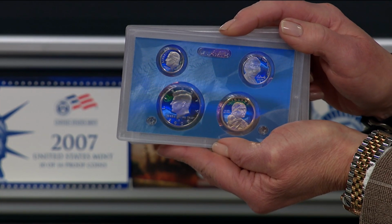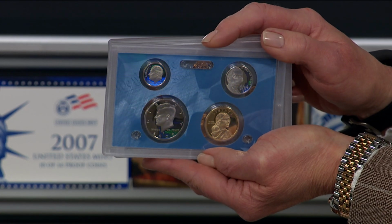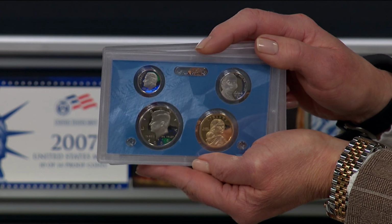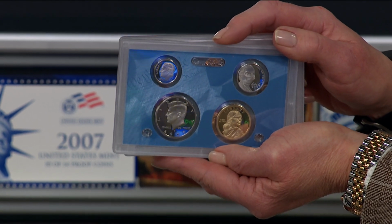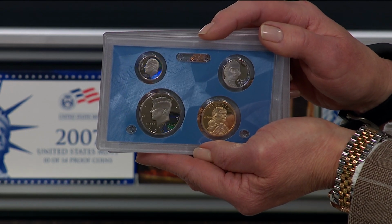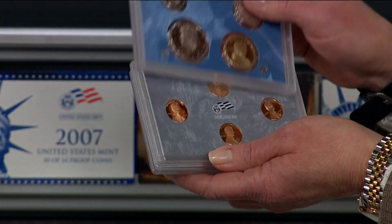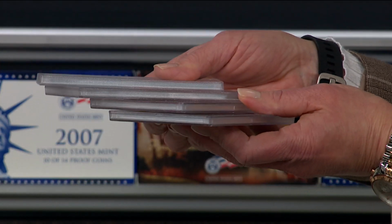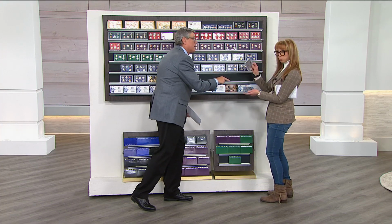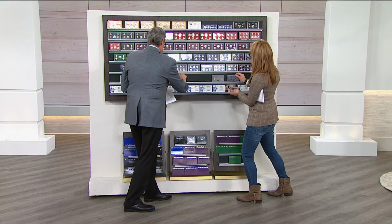The dime is $5, the nickel's four and a quarter, and the Sacagawea golden dollar in that is another $10.50, that is $13.50 for the Sacagawea golden dollar. So now we're at about $200 for the last year of issue. I'm going to do a little math here. Remember, you paid 20. It's 200. So now let's go to the 2008.